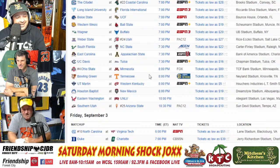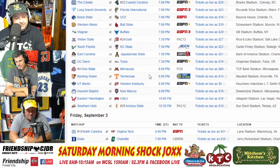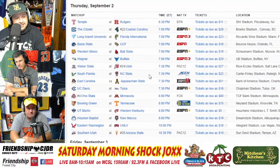All right. Appalachian State hosts the Pirates in Boone on ESPNU at 7:30. There it is. Opportunity. $51 tickets in Boone.